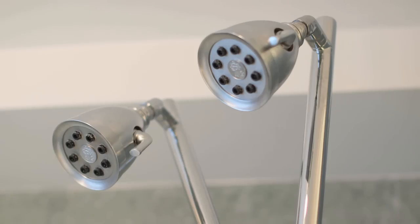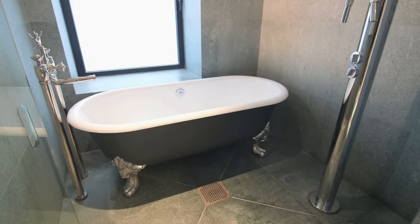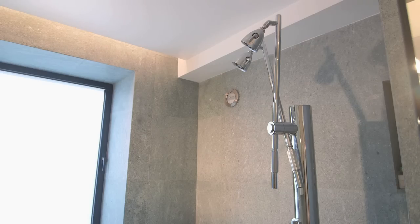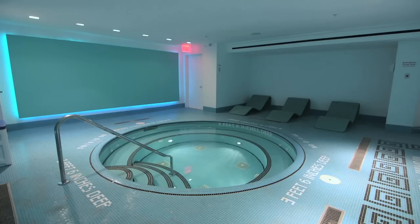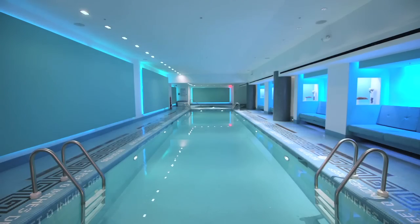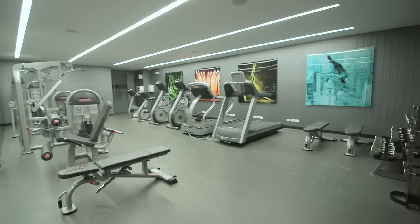What I especially love is the juxtaposition between the clawfoot tub and the hyper-modern shower tower. It's stunning and perfectly done. In addition to having a full-time doorman, concierge, there's valet parking, there's a 50-foot lap pool, games room, sauna, fitness room, you name it, it's here.